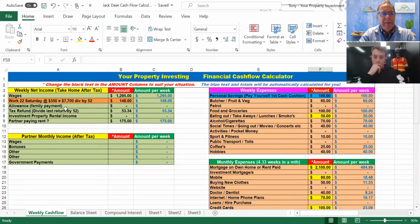See this over here, 7,700, right? If you do the next 22 Saturdays, if you do that for 5 years, do you know how much it is? Nah. Multiply it. It's 38,500 bucks, mate, that you've got extra cash.